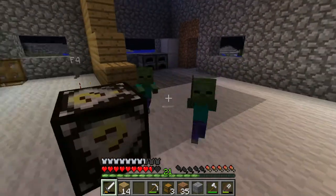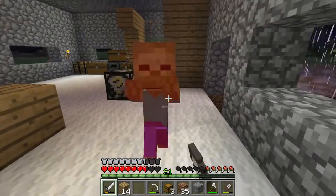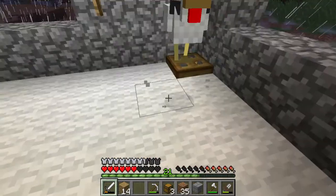Oh my, there's a ton of them. Crap, we're gonna die by baby zombies. This is fantastic. And this is when a door would have been. Oh, well, you guys can just stay down there then. Bye. Crap.